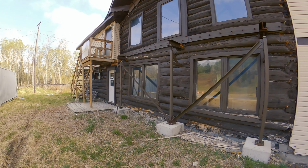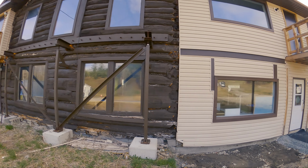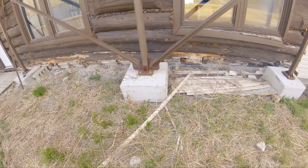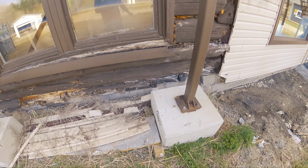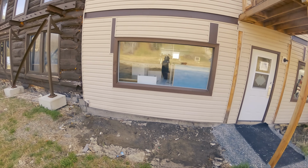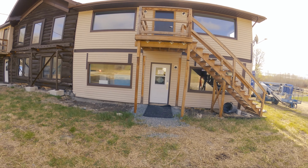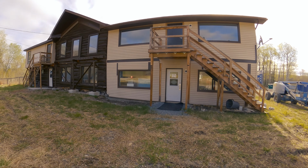Doors wouldn't open, though we didn't get any broken windows. These cement blocks get lifted up here and there. This one moves too. So there's a final look before we start tearing it down.